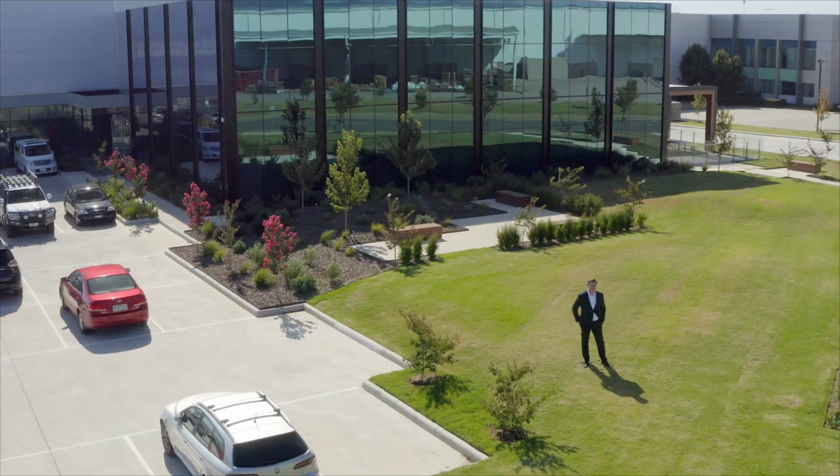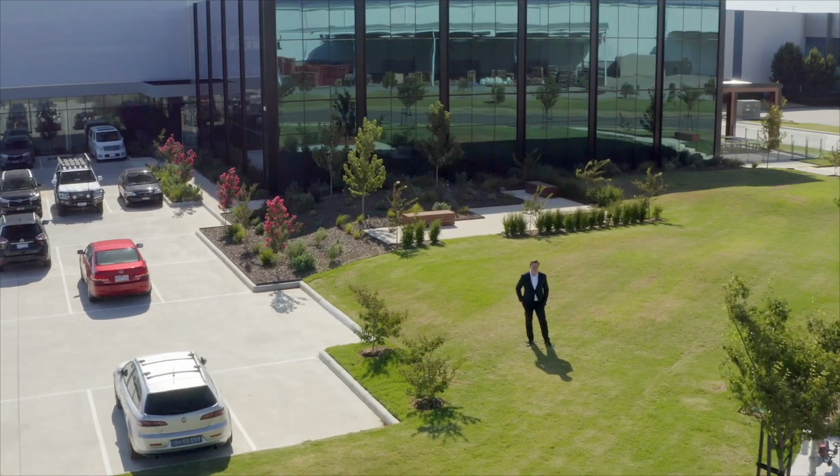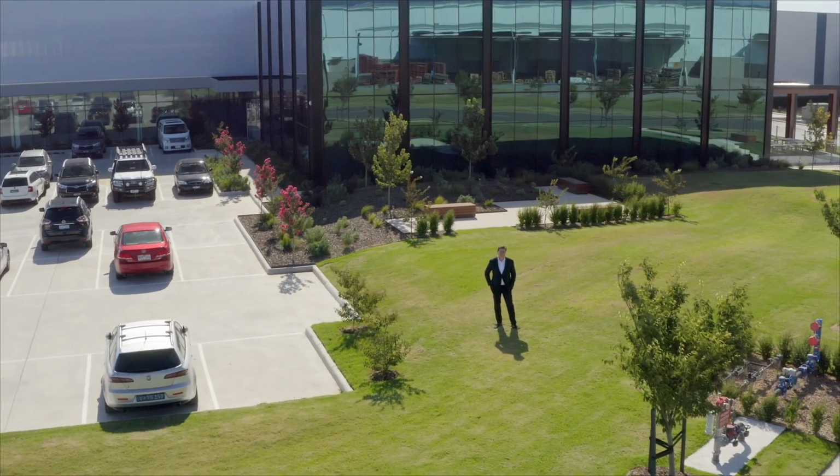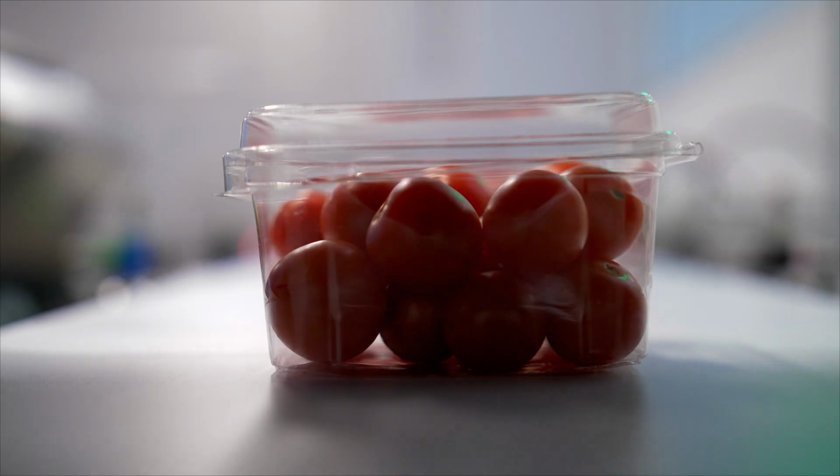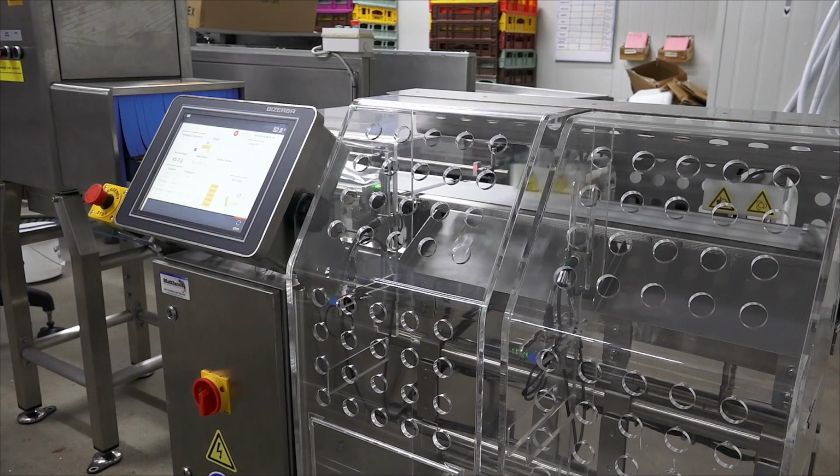At Matthews, we know the value of your products and how much they mean to people. We're here to help ensure that your products reach your customers efficiently and safely. We do this by being the leader in intelligent product identification, traceability and inspection.